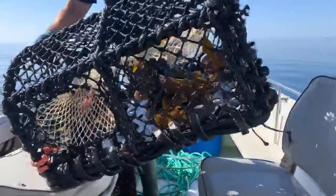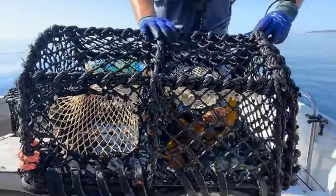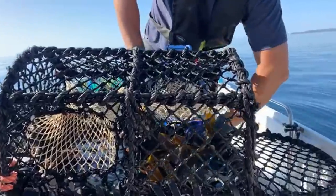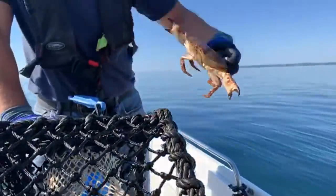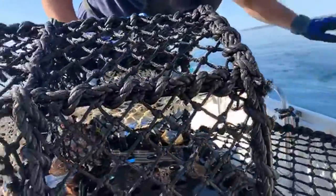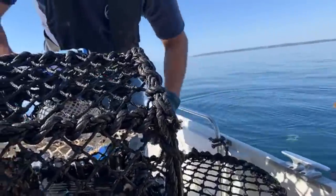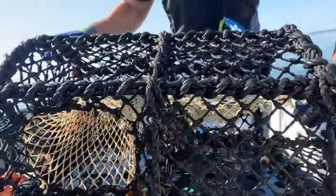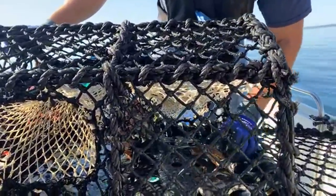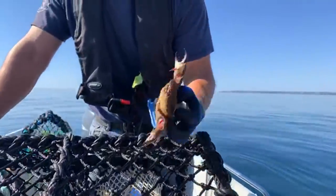I have pets. That's some stuff. Oh, there's another eaten crab in there. Another female. Two velvets have been eaten. Maybe even another one. Yeah. This one has got no legs, but it's still alive. Look.